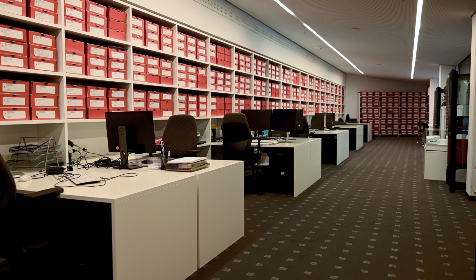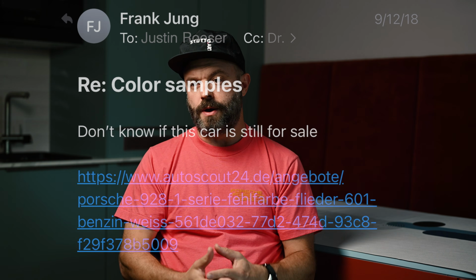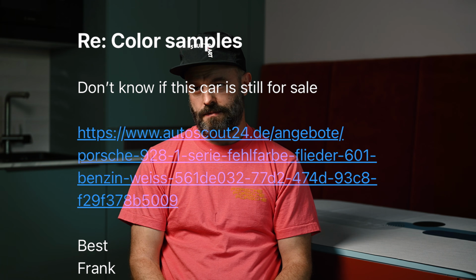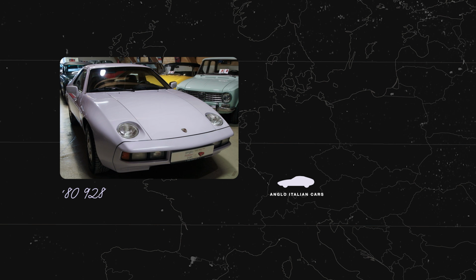In 2018, I got to visit the Porsche archives to discuss colors, and I had a bunch of colors I really wanted to learn the history about, and Moonstone was the top color. The next day after visiting them, Frank Young, the head of the Porsche archives, sent me an email with a link to a 928 that was for sale in Germany in Moonstone. At that time, I didn't know a lot about the 928.